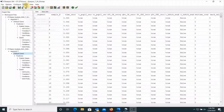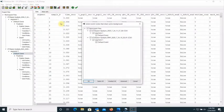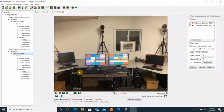Loading additional participant files allows us to perform a swarm over background visualization. In this example, we have two participants. Participant 1 is shown as a red cursor, while participant 2 is shown as a blue cursor. Playing the data shows each participant's gaze over the shared background. We may choose to show the combined gaze as a heat map or fixation plot over this shared background.